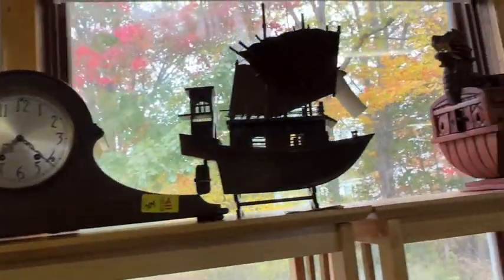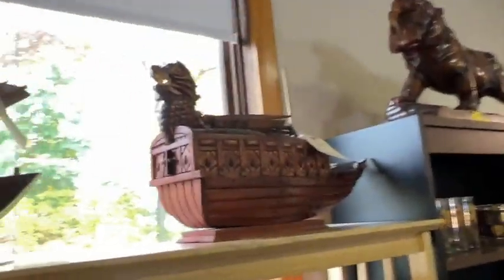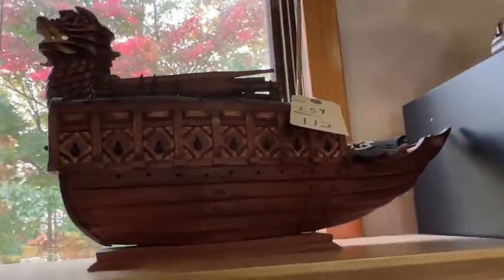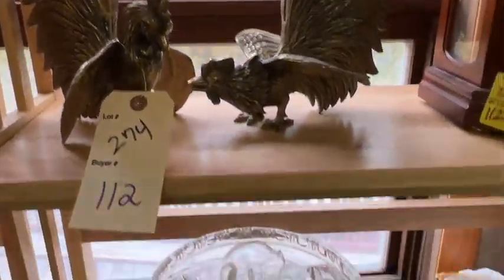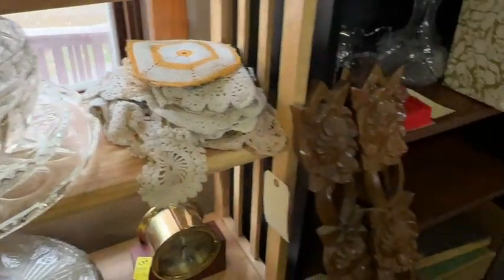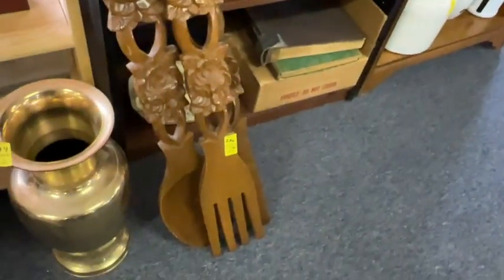This is another auction that's not particularly high end. That was cool. Some awesome chickens. Oh, a punch bowl. Who remembers punch bowls?